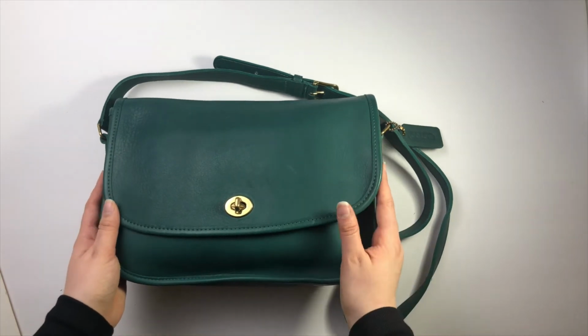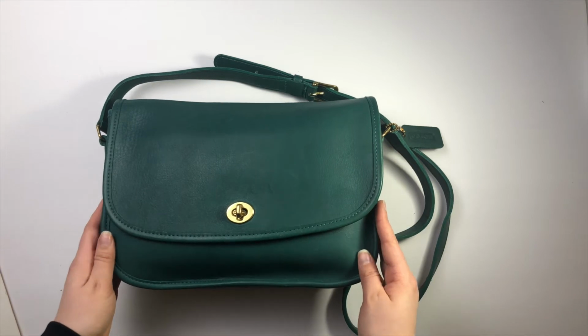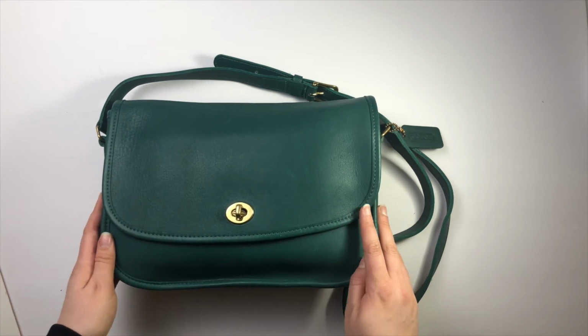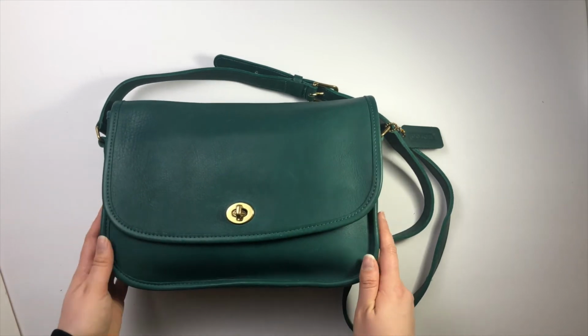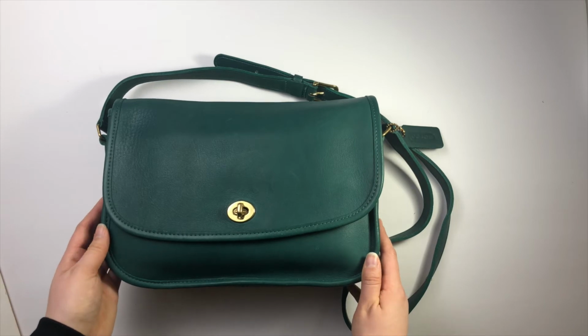So anyway, that was the Jade City bag, and as I mentioned, this color is pretty rare, so I assume that I probably won't have it for super long. It is a pretty in-demand color, but I will of course link the Etsy listing below if you want to check it out.